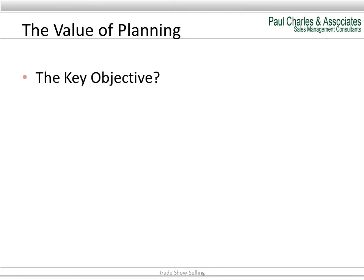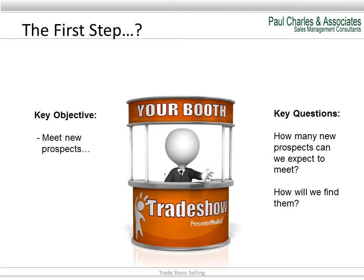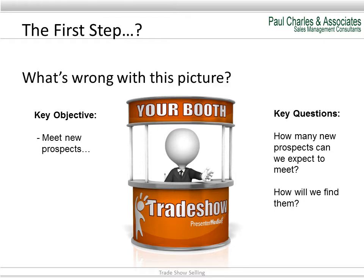As exhibitors at a trade show, what is our key objective? This is an easy question, right? Because we know that as trade show exhibitors, our key objective is to simply meet new prospects. But how many new prospects? And how will we find them? Pretty good questions, wouldn't you say? So with this key objective in mind, and these two key questions in mind, let's consider another one.